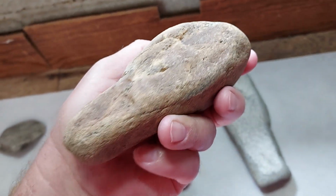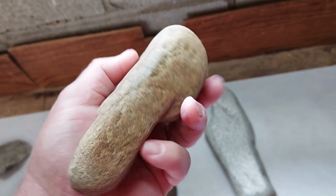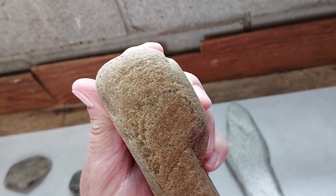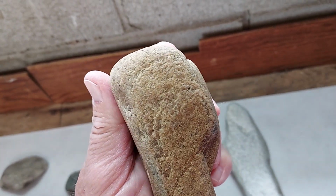And this side's chipped and polished to some degree. And that's your grinding surface there. Good bit of wear there too.